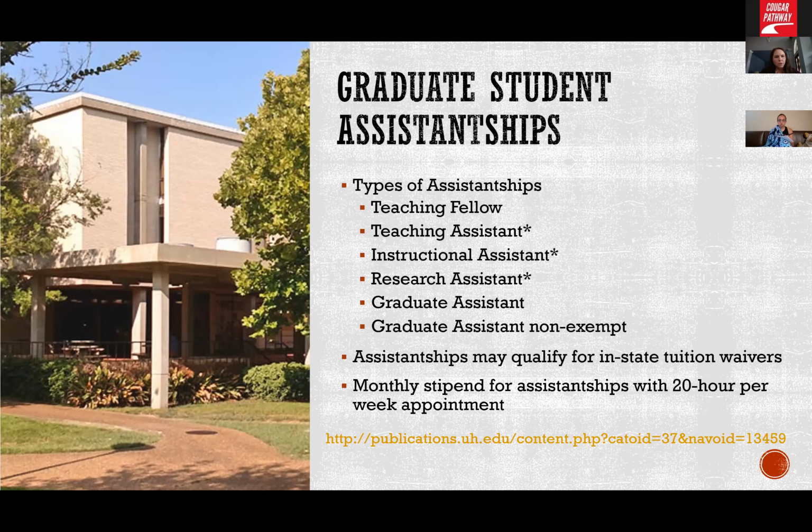All of these assistantships also come with a monthly stipend. So they're typically 20-hour-a-week appointments, except for that last one that says graduate assistant non-exempt. That's not a 20-hour-a-week. So that one's determined by your assignment, and you're usually paid hourly for that one, whereas the other ones you're going to be paid monthly. And then you'll also get a stipend for health insurance is typically what's offered.